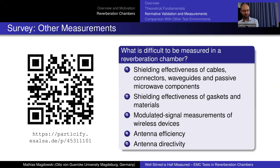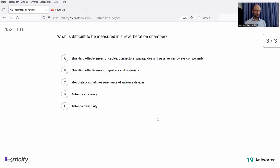The question is, what is difficult to be measured in a reverb chamber? Is it shielding effectiveness of cables, connectors, waveguides, passive microwave components, or shielding effectiveness of gaskets and materials? Both are, once again, very related to the EMC lecture before. Or modulated signal measurements of wireless devices, telecommunication devices, or antenna efficiency or antenna directivity. If you have carefully listened to my talk, I may have spoiled the answer before. So let's see what will happen.